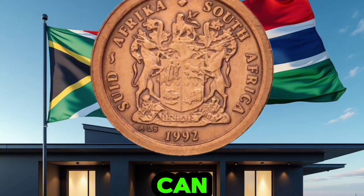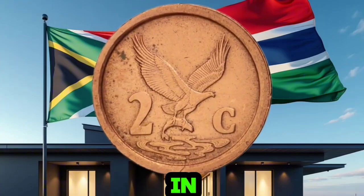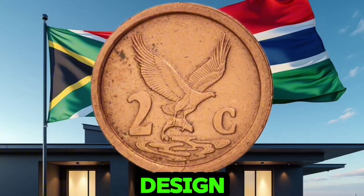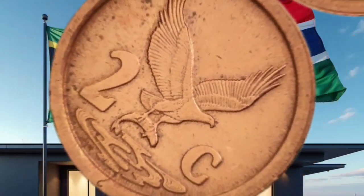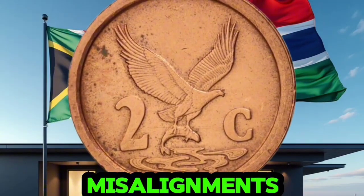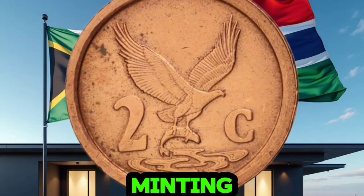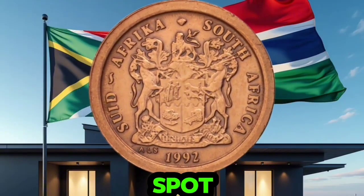So, how can you identify a rare 1992 South Africa 2 cents coin in your collection? First, check for any irregularities in the design, especially around the protea flower and the coat of arms. Some of the errors are quite subtle, such as slight misalignments in the text or design elements that seem off-center. The minting errors are usually very fine and require a keen eye to spot.